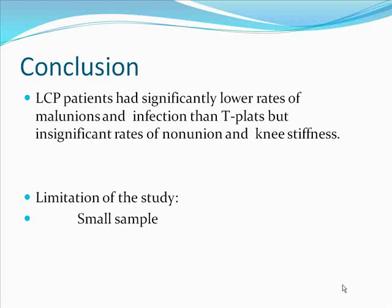Our conclusion is that LCP patients had a significantly lower rate of malunion and infection than T-plates, but an insignificant difference in non-union and knee stiffness. We know our limitations in this study: our sample was small and our follow-up was short.